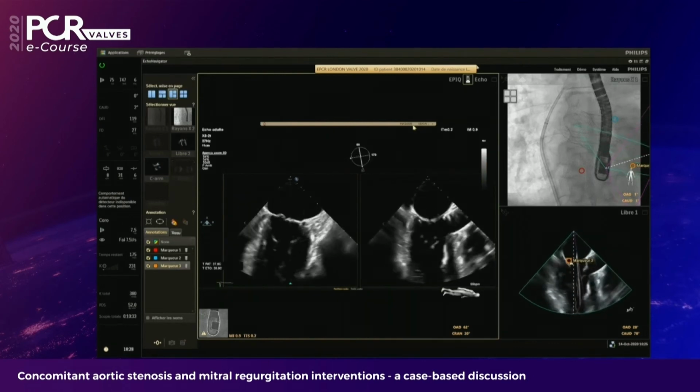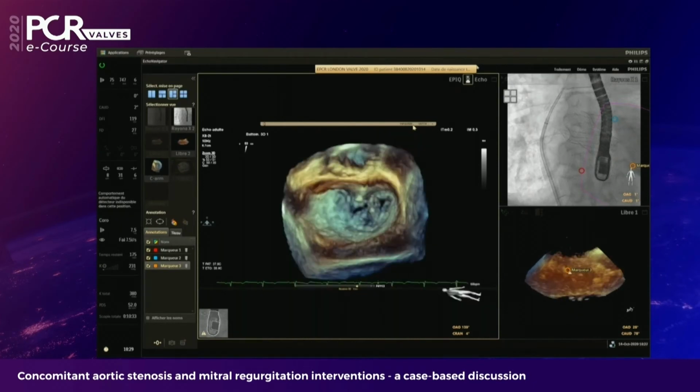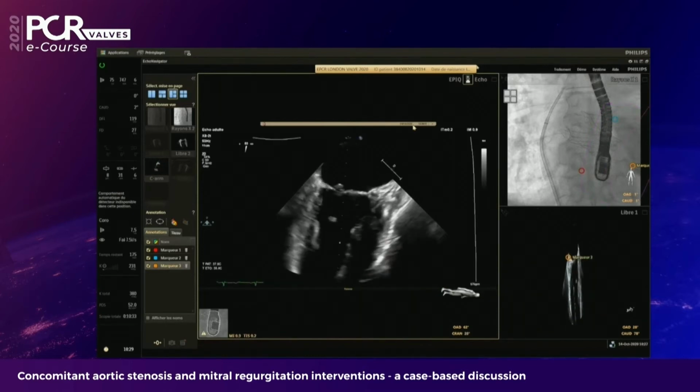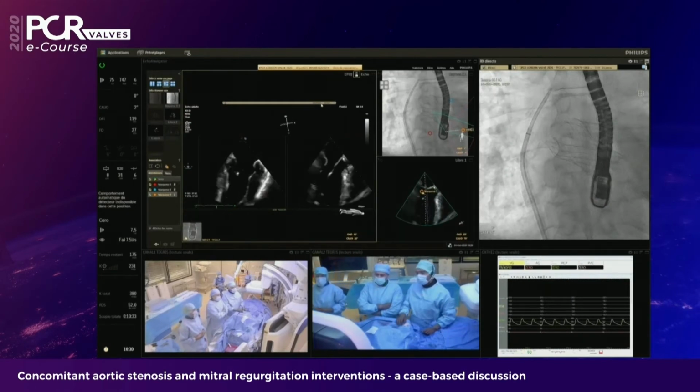So the next step is to assess the mitral valve through 3D modality. We have here the chordal rupture, and the prolapse seems to be not very big. Now we have to decide the strategy. So it could be a strategy with one clip. I think for an easy way of clipping, maybe the XT clip will be the one we would choose today.